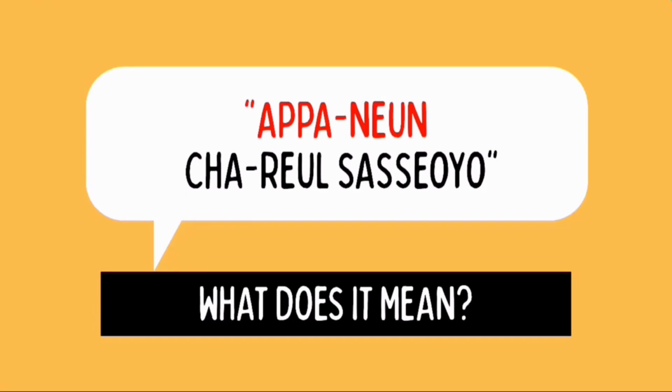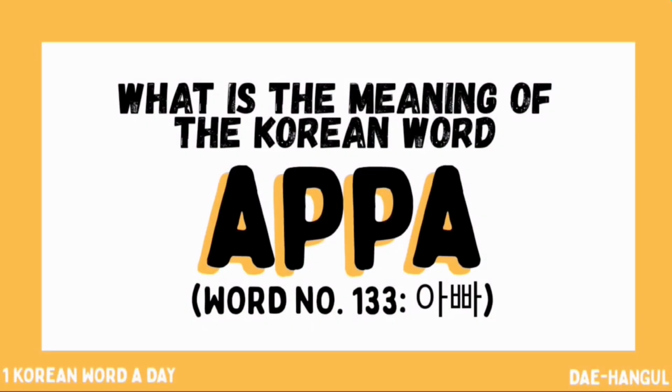아빠는 차를 샀어요. What does this sentence mean? If you would notice, the word in red letter is 아빠는, because today, on One Korean Word a Day, we're going to tackle the word appa. Let's start.